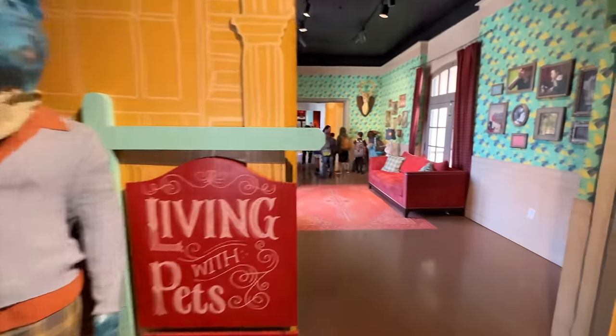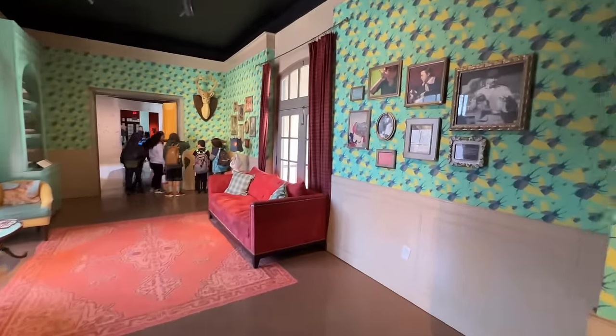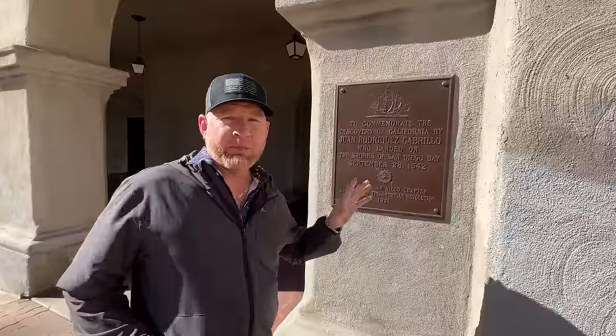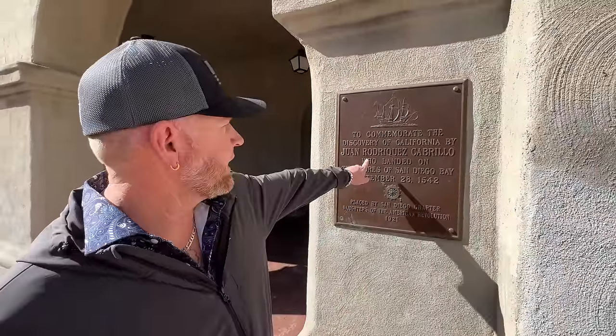This Museum of Us really is a museum for anthropology. Here's a monument to commemorate the person who founded California in 1542. You can see his name was Juan Rodriguez Carrillo. We're actually going to go to Carrillo Monument a little later in the film.